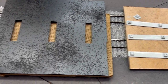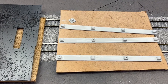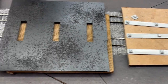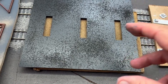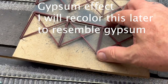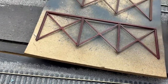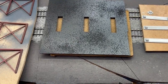Okay, so those are the updates on the painting, and I'm going to start putting together the actual building, and I'll update you when I have some more of that. So this is just flat black with fine black ballast sprinkled over it to give it a cool effect. These are painted red with a rust effect, then sprayed on while they're still wet. Okay. Hope that helps. Let's see how this thing looks.